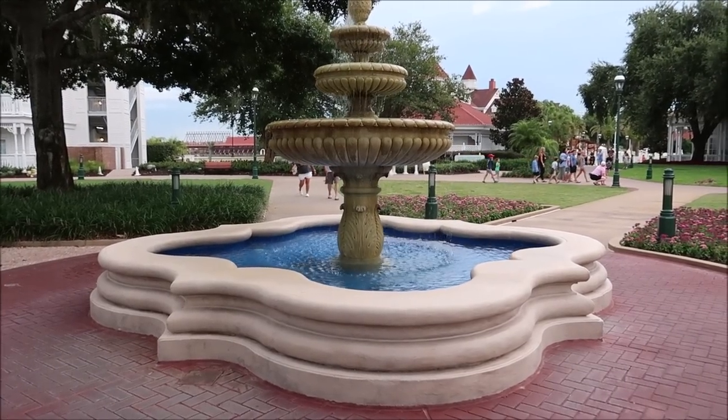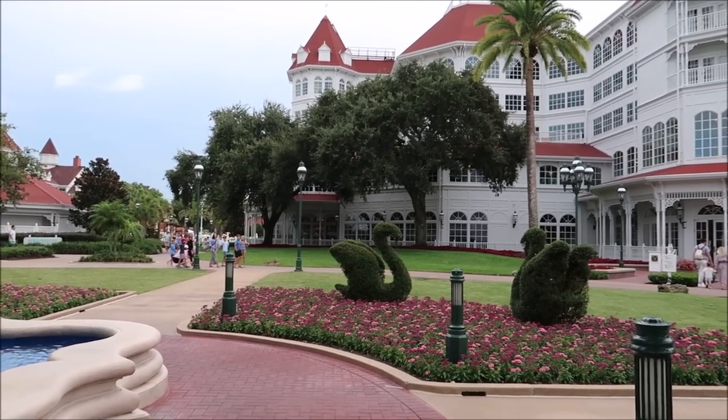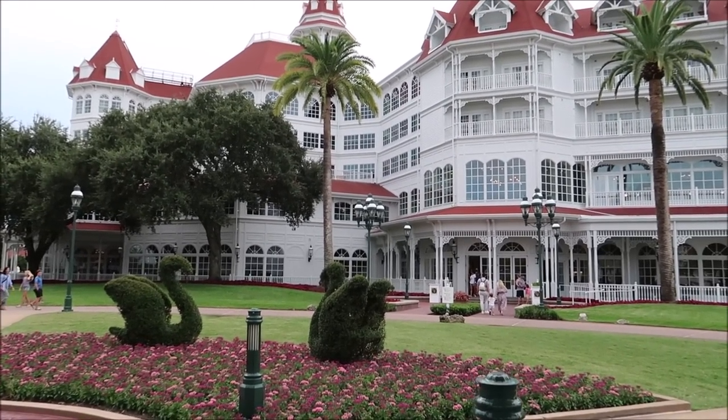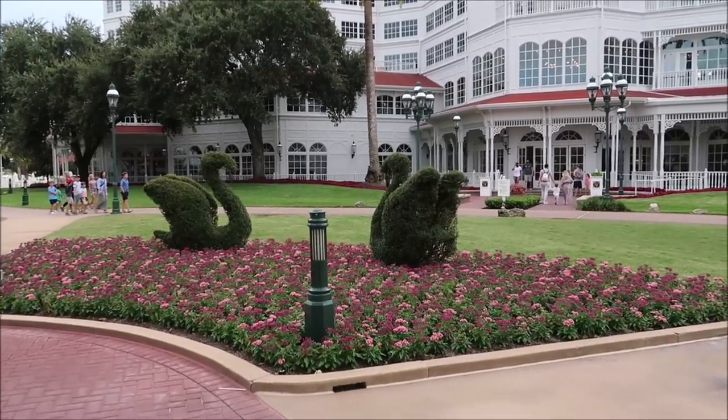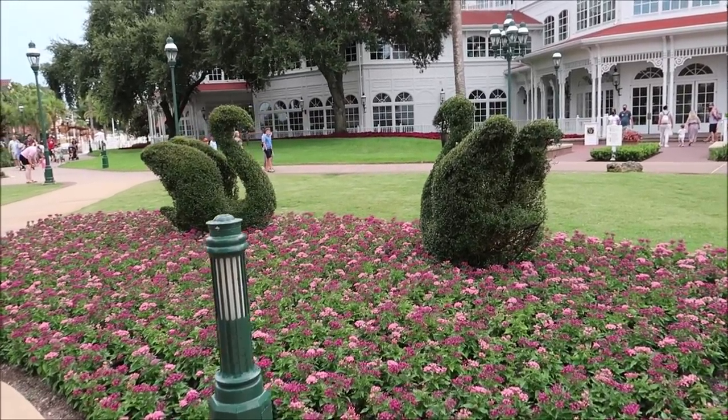Also, I wanna point out how much I love the grounds of the Grand Floridian itself. It is just so beautiful here. The topiaries, some geese and swan, or geese, I don't know, swan? Stop staring at me, swan. I decided to run out to my car and grab my bathing suit because I think as long as the rain stays away, maybe I'll go swimming for a little bit. And also I changed out my hat because I'm going to hang out by the pool. So I got my hang out by the pool hat on.